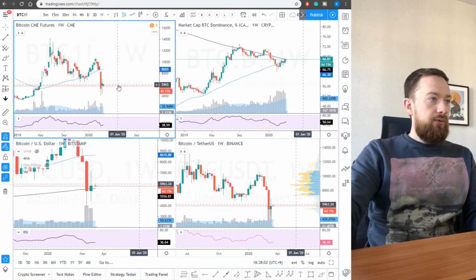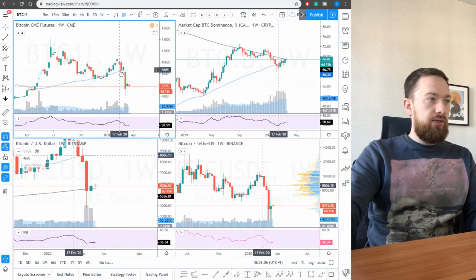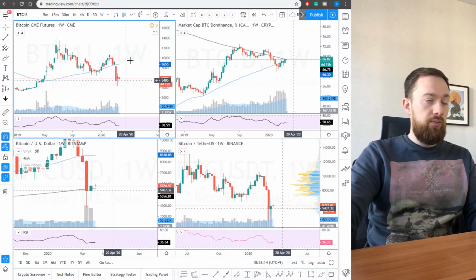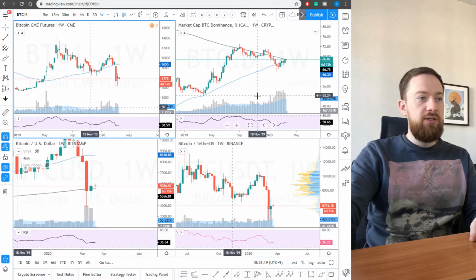Taking into account the rest, the futures, obviously this gap which happened 2 weeks ago from now, we can completely forget about it for the time being. It would be completely irrelevant whether the price is going to go up and we're going to close it. It doesn't have any statistical influence.